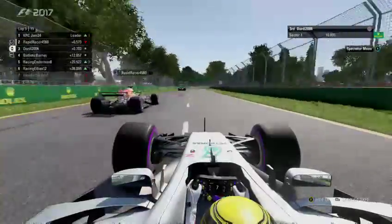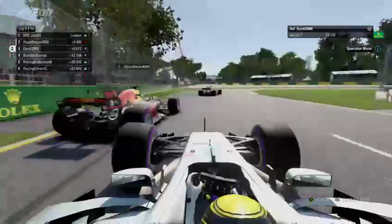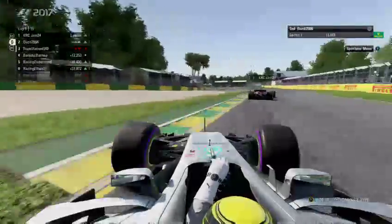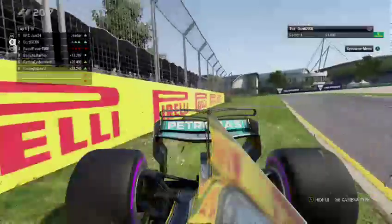And look at this! They are completely close together. Jacob also has, or Rapid Racer also has DRS, and they're going to be coming down into the turn, inside. Oh my goodness me! Oh! And Jacob has just randomly gone off. Oh! And Doherty has lost it.